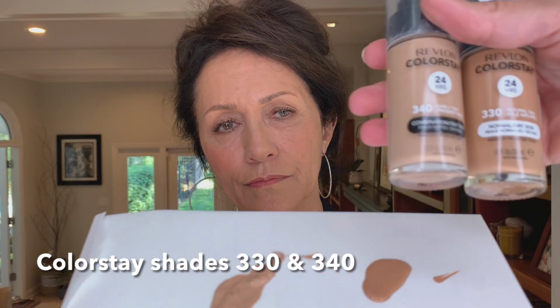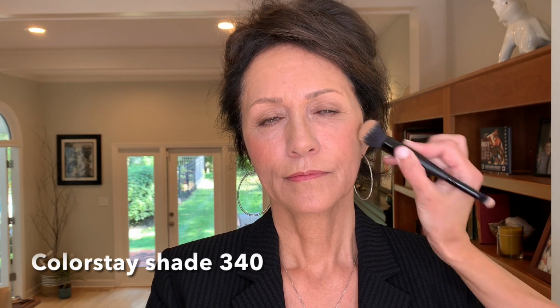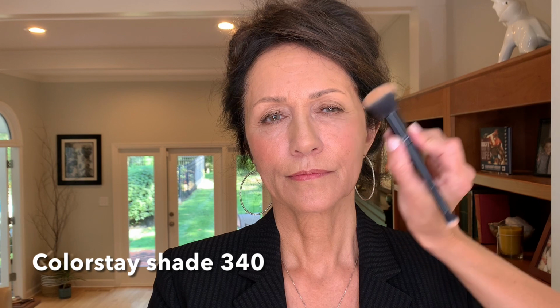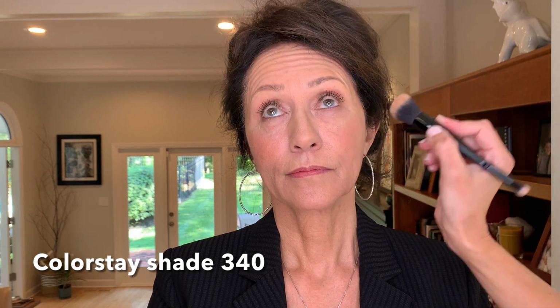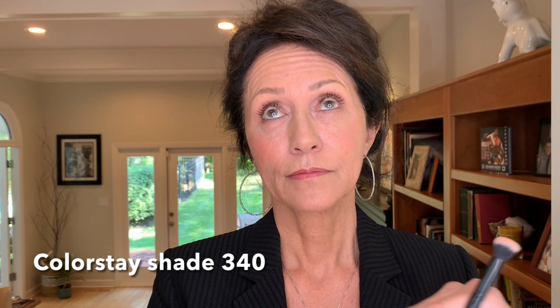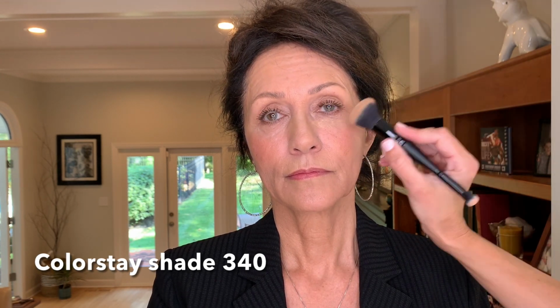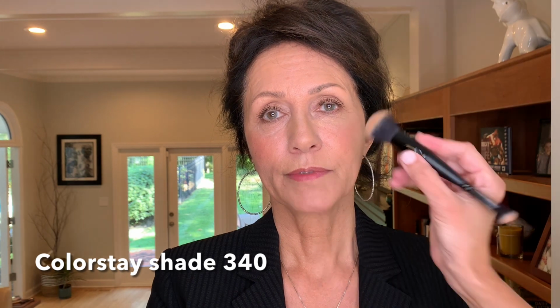Okay, let's do it. Okay, so this is the 5-minute up level for your Zoom call. We're going to do Colorstay today, so I have 2 shades. The 340 gives you a little bit of brightness, actually. So this is the lighter shade of the 2. And then look up to the ceiling. I would do just a drop here. Are you putting that on the same way you would put on the primer? Pretty much. Seems like it. Pretty much, and then look up.